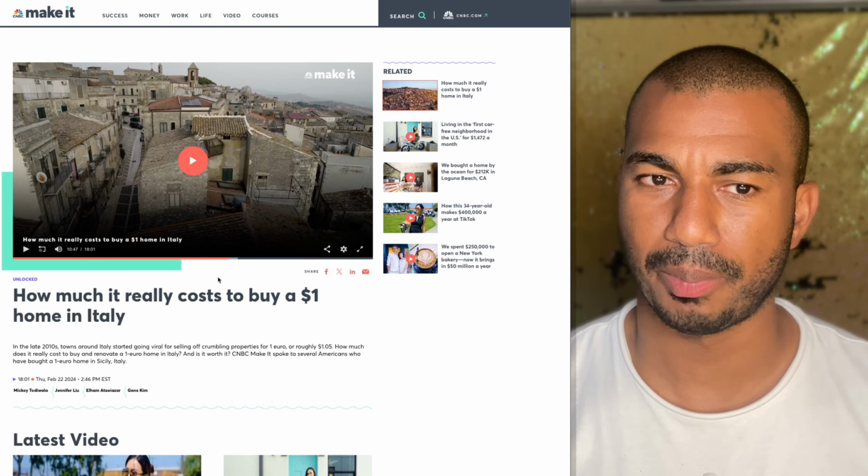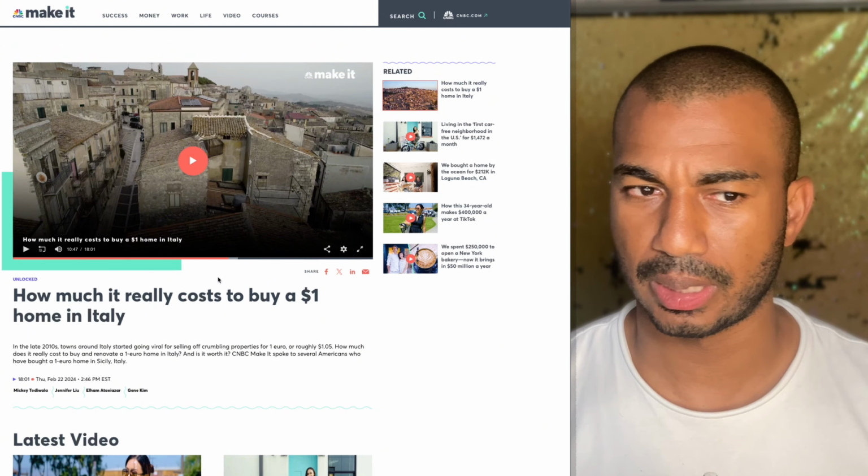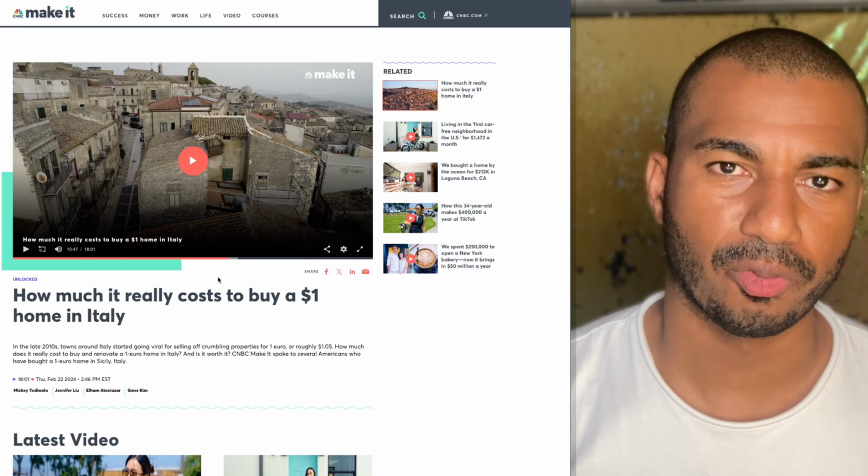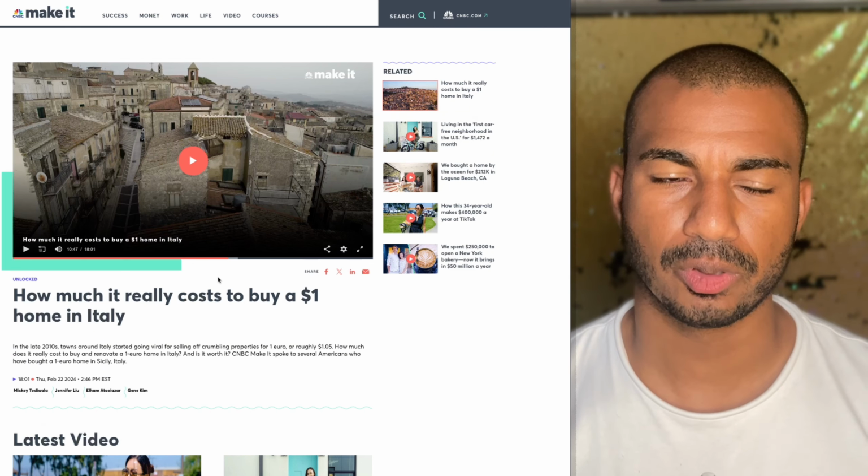Personally, I think it might be a bit of an adjustment with city life, because I do like big cities and stuff like that. So I don't think I would qualify or want to live in a medieval city in Europe.